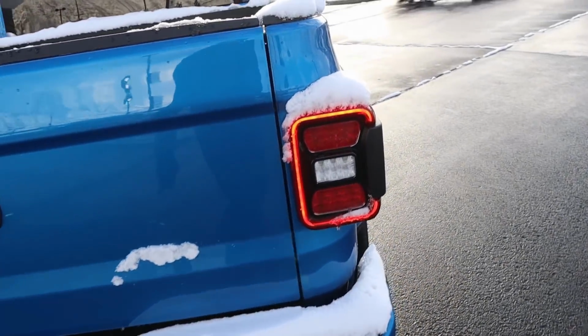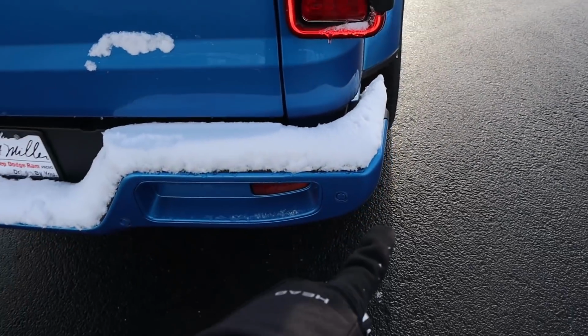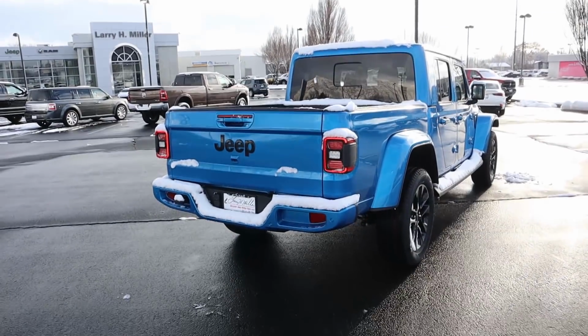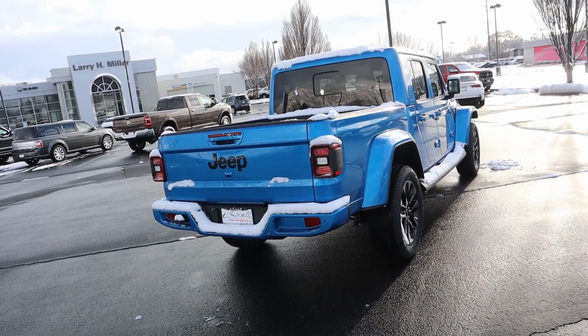Now you guys can see you've got the LED taillights here in the rear, parking sensors down below, and then the backup camera below the Jeep logo. And well, that's all for the rear.